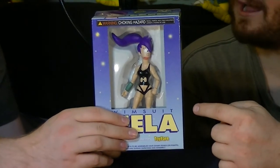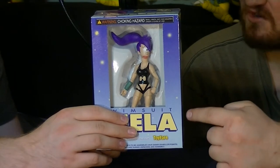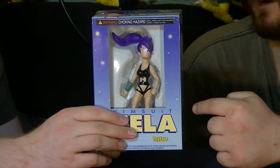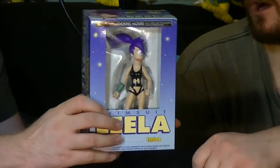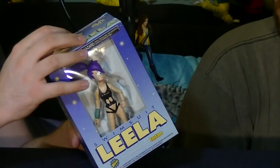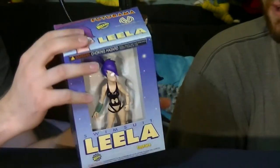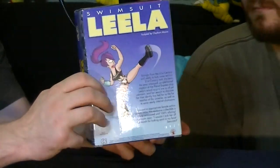And I'm going to tell you this right now. We're not opening this. Because outside of the box, just the figure itself is like $50. One new in a box like this one, I don't know how much it is. The only issue is she's loose, and I want to open it so I can put her back in there. Yeah, but she's actually still sealed, which is the crazy thing. Like, I actually thought this thing was previously open.